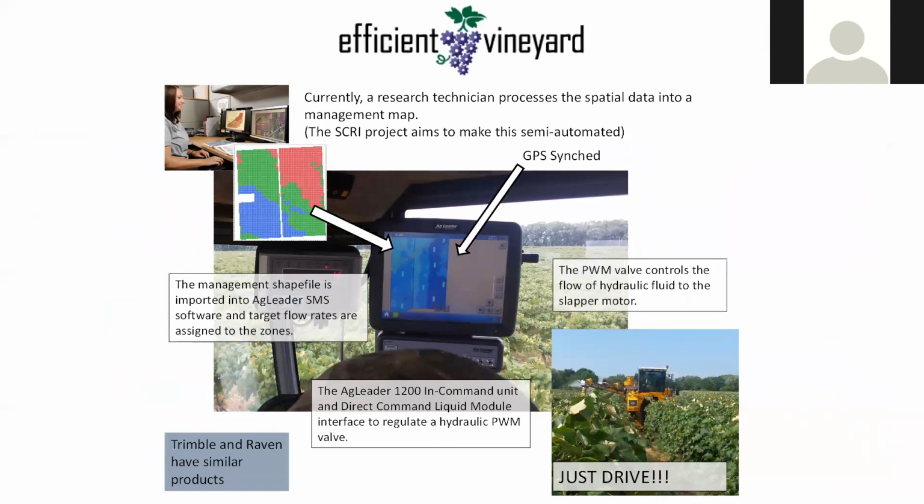So we actually trick this system. This is really meant for liquid fertilizer application, so it's all about flow rates. So we actually have to tell it, in the dark blue zone, I want this flow rate, and in the light blue zone, I want a different flow rate.